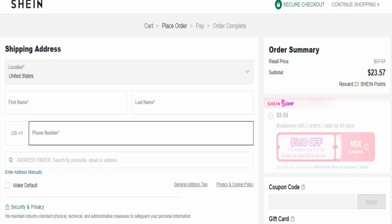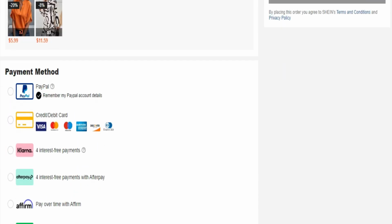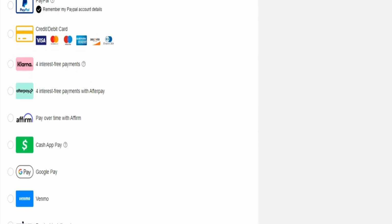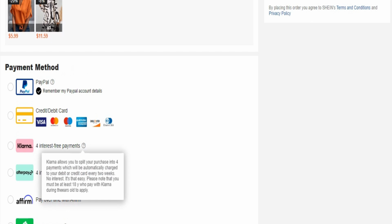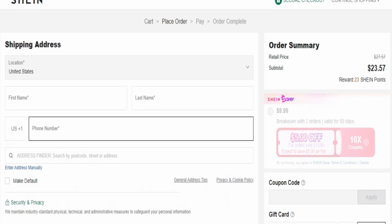Step 6. Tips for a smooth Urge Delivery experience. To ensure a hassle-free experience, provide accurate address, double-check your shipping details. Order early, place your order as soon as possible. Monitor tracking, stay updated on your package's progress. Ensure availability, arrange to receive your package when it arrives. Contact customer service. Reach out if you encounter any issues or delays.